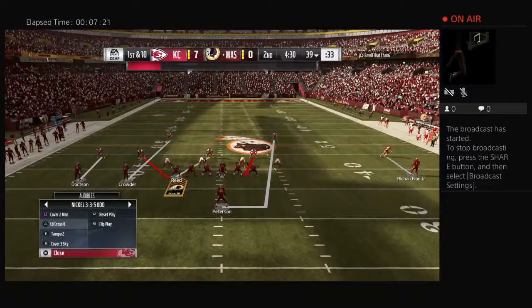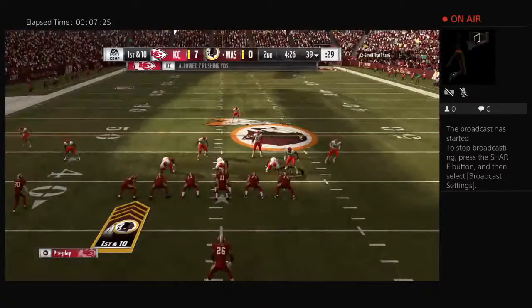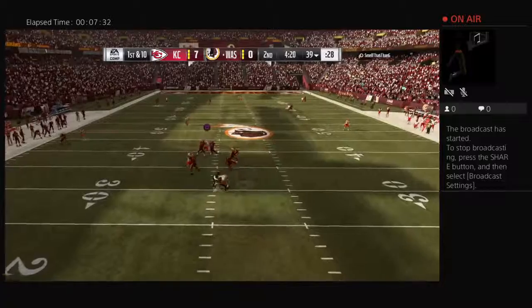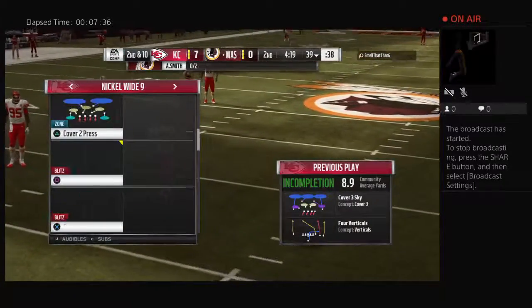So many teams want to throw the ball in this situation nowadays, but I love watching a team that has enough confidence to go ahead and run the football. In that situation, that's almost a tendency breaker. And he'll be hit as he releases it, and that'll fall incomplete.